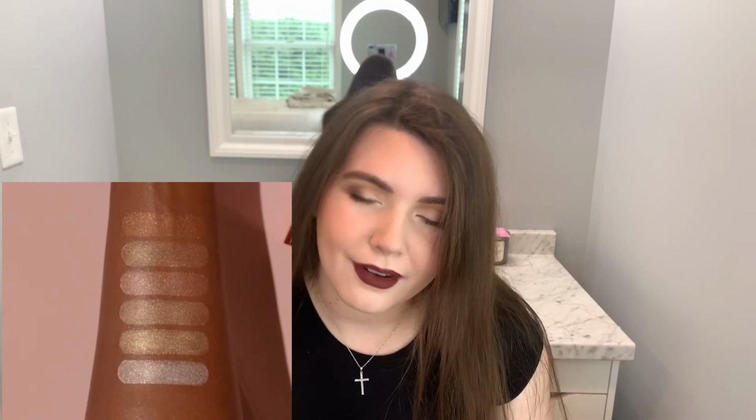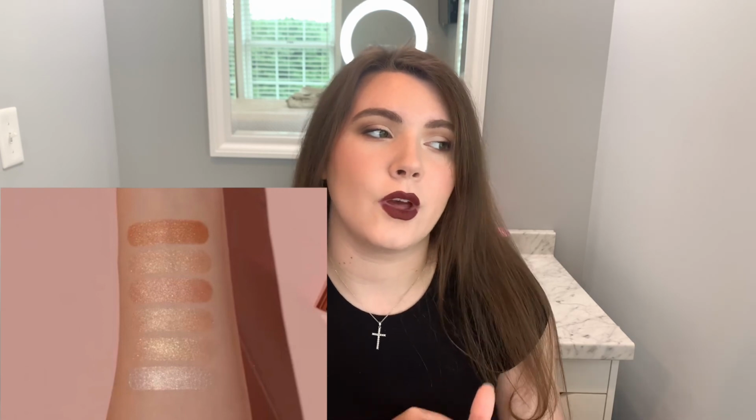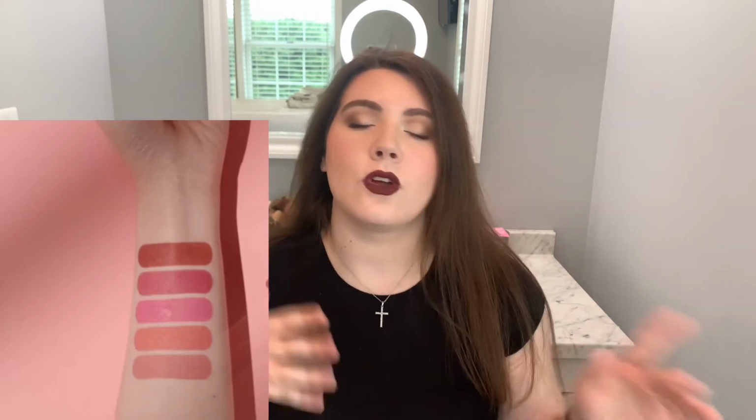So the highlighter part I don't really care about. I really rarely ever wear highlighters, so I'm not really gonna buy it unless I'm just like, yes, I need that in my life. But I just wear it occasionally, so I don't feel like I need a new highlight in my life. But I am interested in the bronzers and the blushes. I am a blush fanatic. I love blush, and I will try out every and any blush I can get my hands on. But the bronzers I do want to try out.